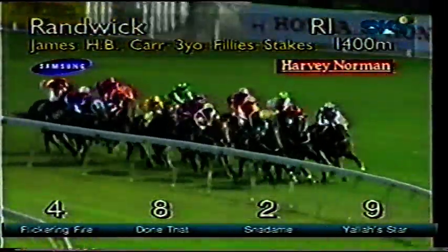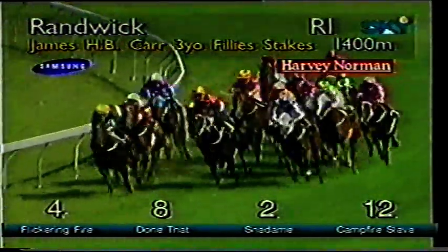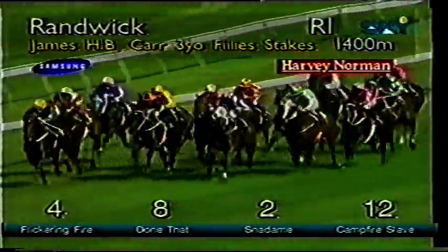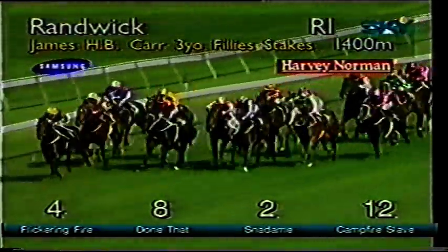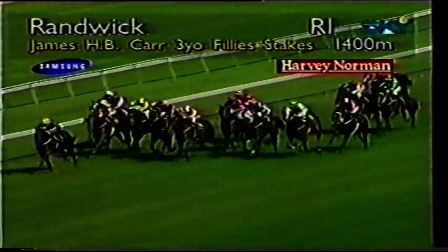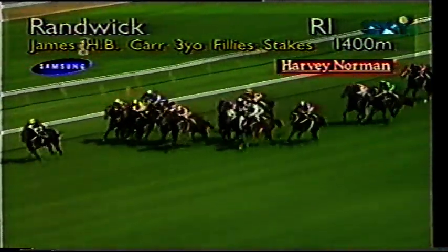In the first at Randwick, and the leader is again Flickering Fire, punching through to shade Done That. A length to Snar Dame, followed closely by Campfire Slave, Palaia, Techniques, and then Yellow Star and Owner's Delight from all the rave. 250 to go, and Flickering Fire got a break here. Flickering Fire as the rider goes for her.